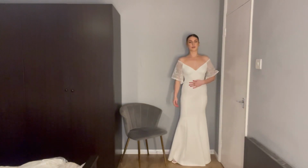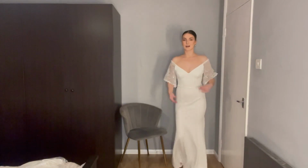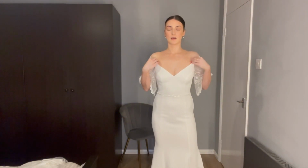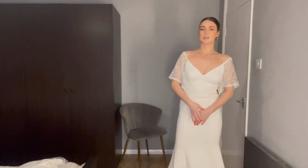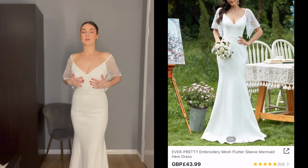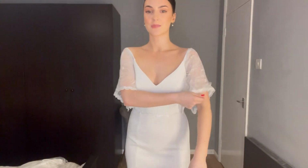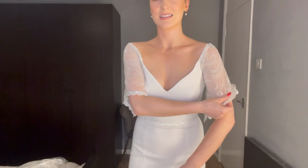Dress number 4. I don't know. I can't tell. I think if it didn't have the sleeves, I would really like the shape of it. Can you see my fanny? It's quite nice, a nice thickness. I'm not too worried about flashing a nip. Just these sleeves. I think they could be, I don't know.